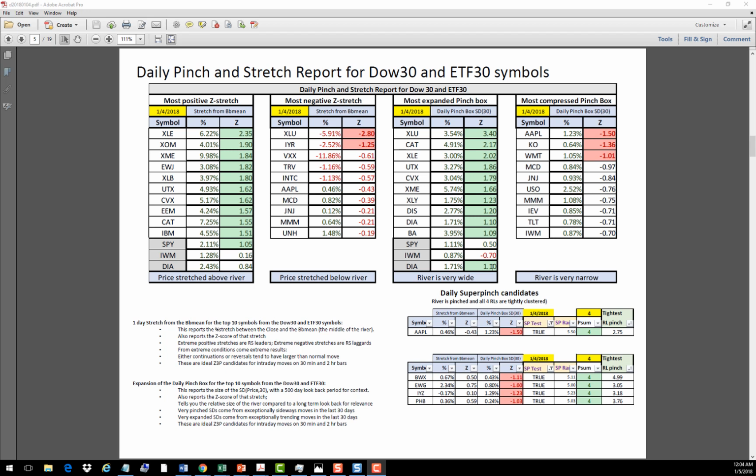The most compressed pinch boxes, these are where the Z3 lines have pinched to extremely narrow cases. Those highlighted in red are where it's more than 1 standard deviation tighter than average. So Apple, Coke, and Walmart on the list there, poised for breakouts. We'll take a look at those trade frames for the swing trade players. So we're just identifying some candidates right now.